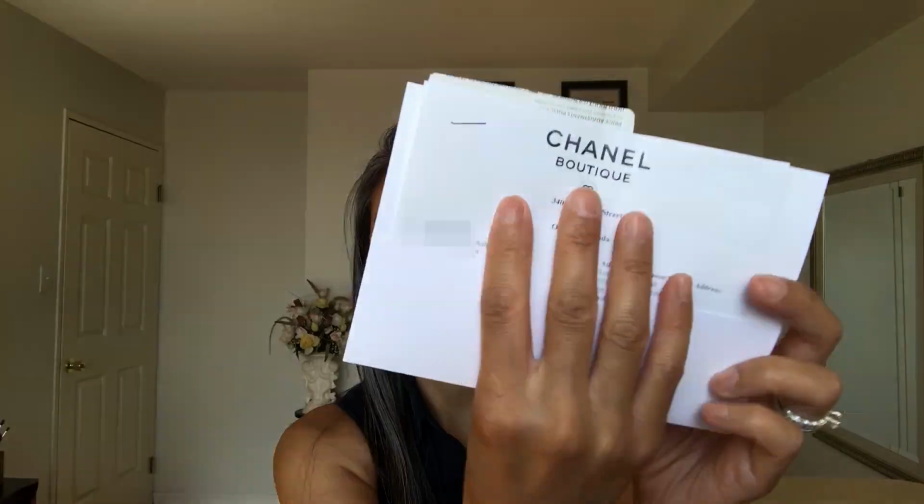So here it is, my receipt, and I will share with you the code of this brand new item, of course. Oops. And here it is. There you go, the beautiful camellia. Would have made it so much more special, but it is okay. I will try and go to the store and get my camellia because I do love my camellias a lot. Even though I've got plenty, I always love Chanel's boxing and packaging.